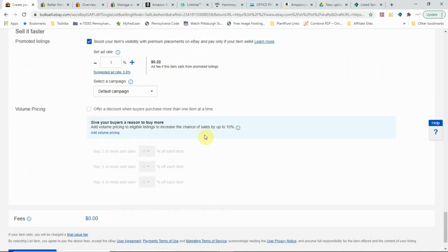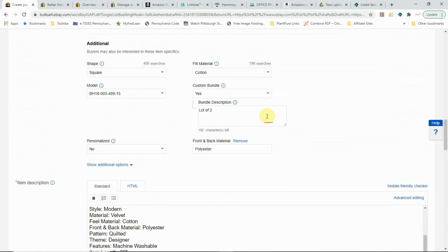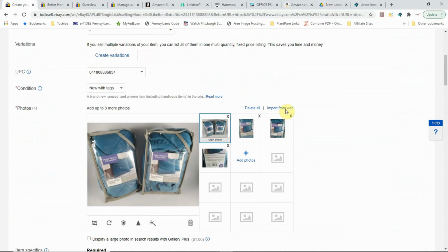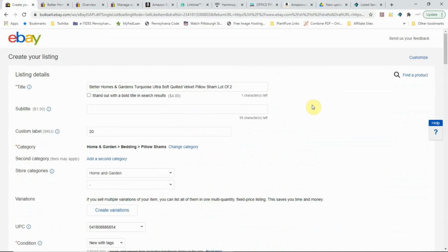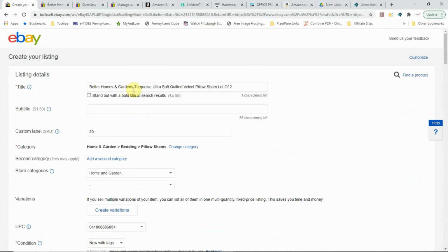And it's only one item, so I don't have to do that. Let me check the quantity again. Alright, so there it is, guys. So that's the first draft that they built. For me, that's just fine, man. Better Homes and Gardens, turquoise, ultra soft, quilted velvet, pillow sham.